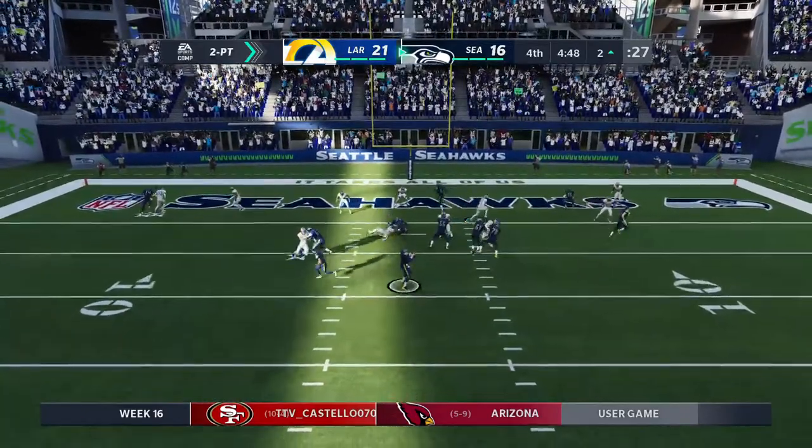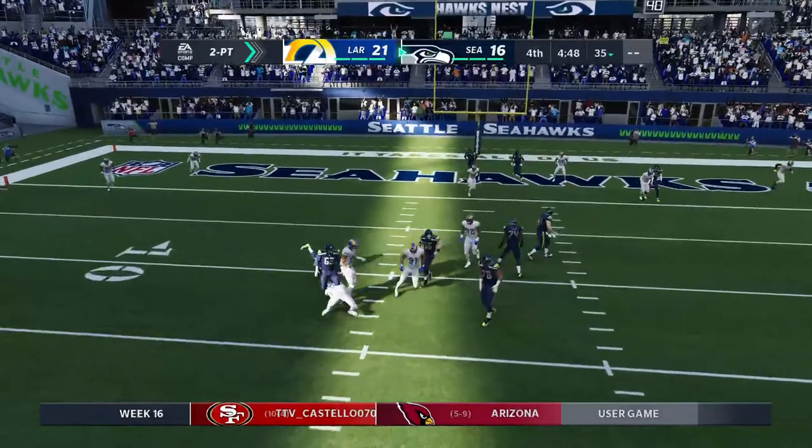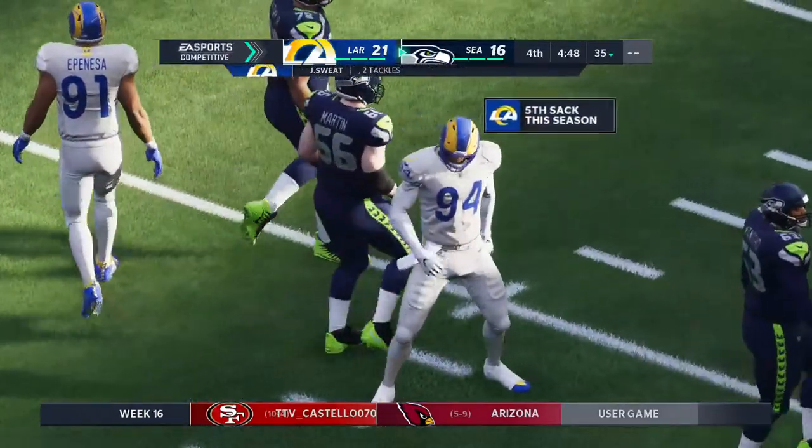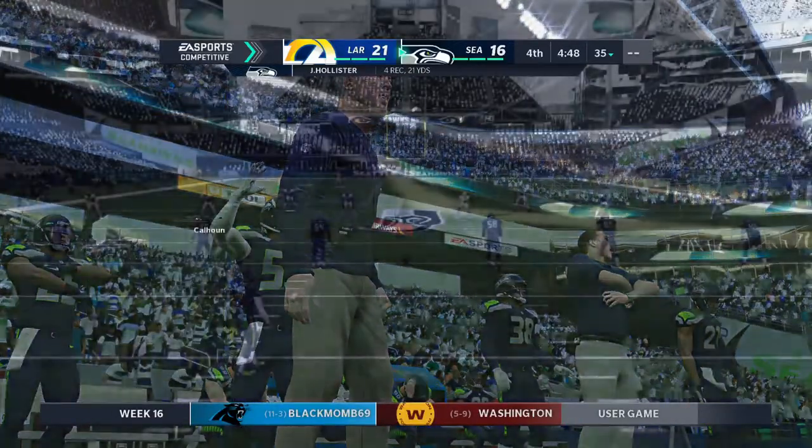A nice throw there by the second-year quarterback. And they're going to get him. He's sacked back at the 10. So tried to throw it in for 2 points, but the D got home, brought him down.